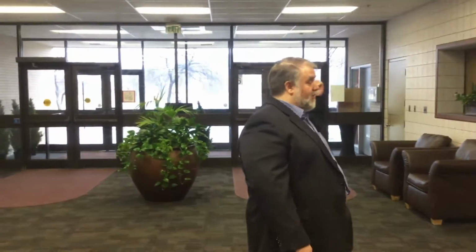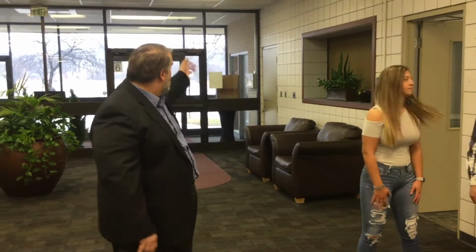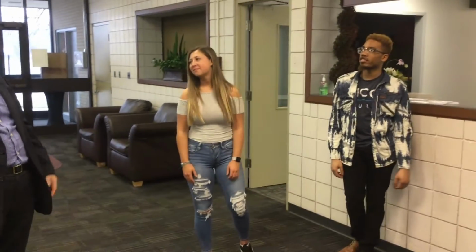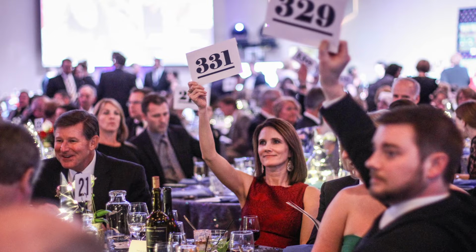So here we are at the other entrance, the back side of the Mendel Center, and you come in through here, and the marketing department is here, as well as the box office for the main stage events. Everybody say hi. Hi. And this is where you can come to get your tickets when it's not showtime for the Mendel events. And it's adjacent to the Grand Upton Hall, where they do banquets and wedding receptions and big gala events.